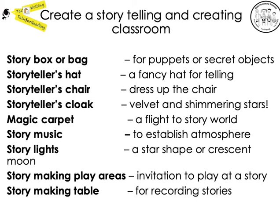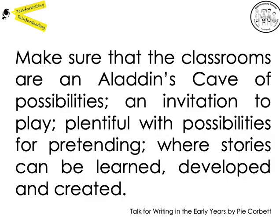So think carefully about your storytelling classroom. Do you have story boxes and bags? Do you have a storyteller's hat and chair and magic carpet? Now, you don't have to have all of these things, but a few. Do we walk into your classroom and think, yeah, they really value story in this classroom, and the children have an opportunity to invent and create on a regular basis?